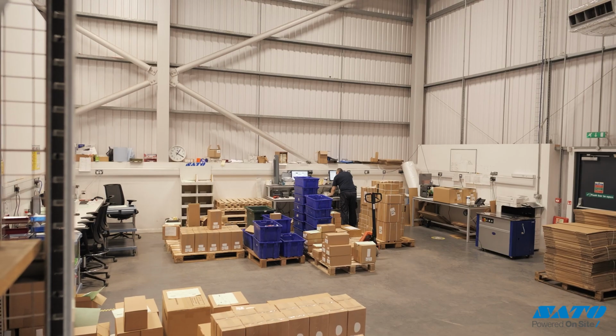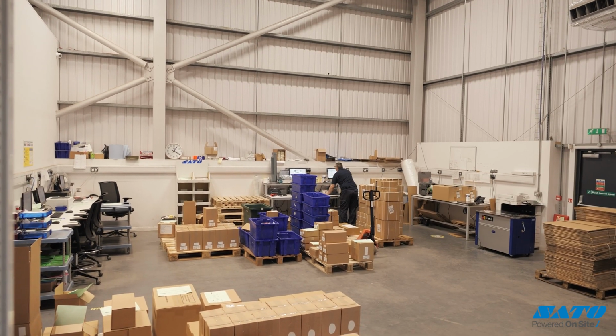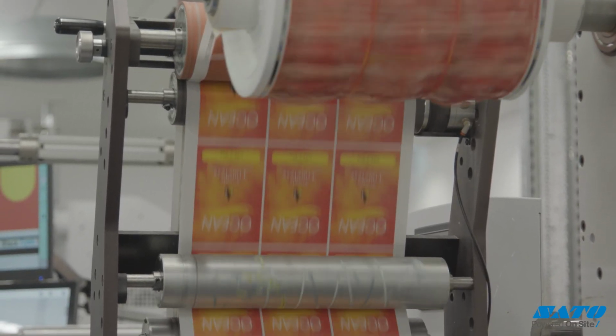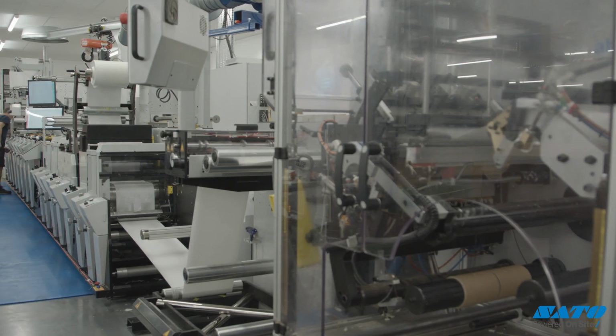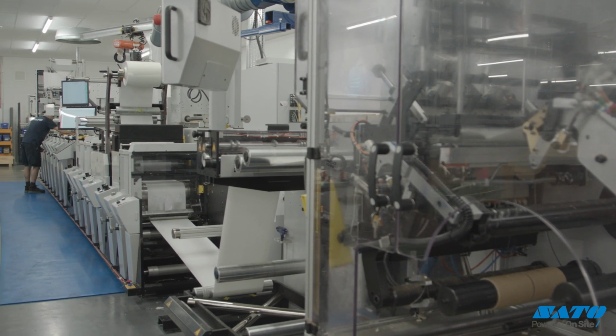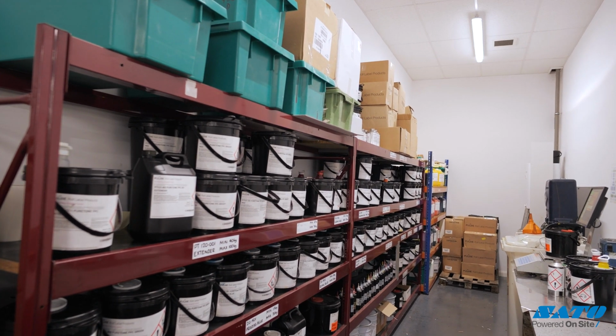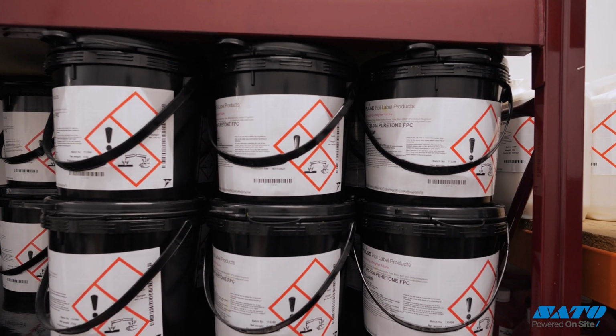Hi, I'm Steve and I'm the Operations Manager for SATO UK. I'm going to give you a quick insight into what happens within our production and warehousing facilities. Here on site we produce a variety of labels for each sector. We have 6 flexographic printing presses which can produce a variety of labels and tags using UV and water-based inks in up to 6 colours.